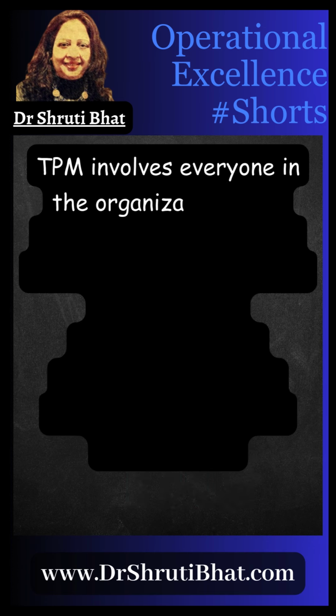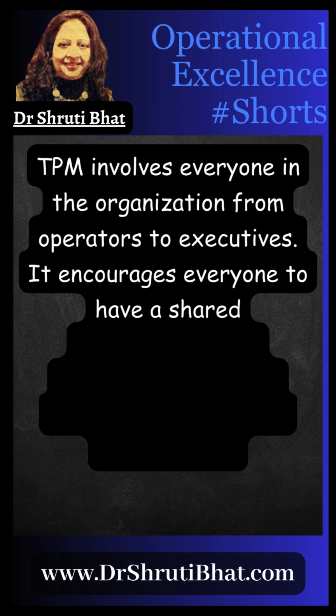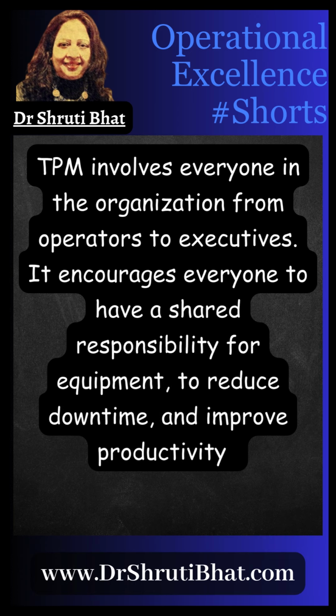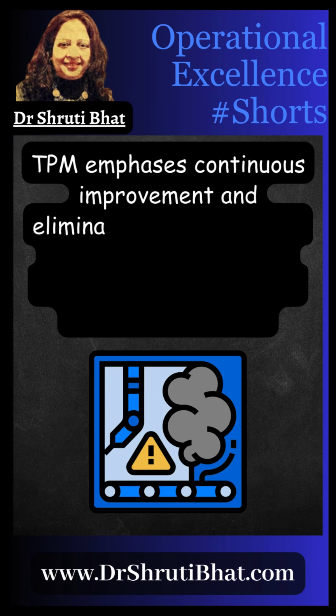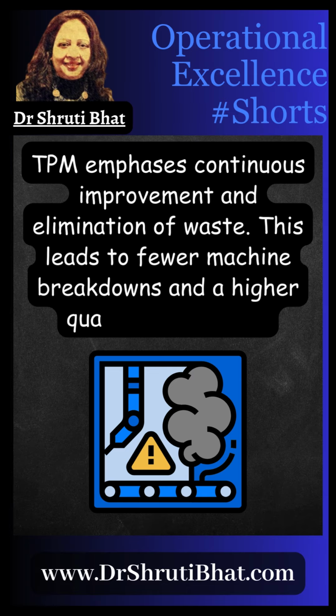TPM involves everyone in the organization from operators to executives. It encourages everyone to have a shared responsibility for equipment to reduce downtime and improve productivity. TPM emphasizes continuous improvement and elimination of waste. This leads to fewer machine breakdowns and a higher quality production.